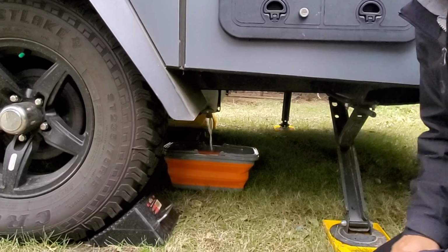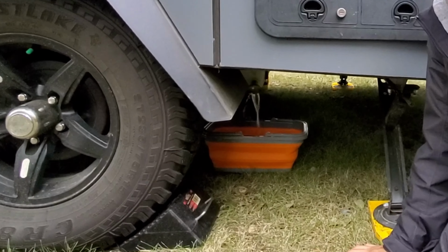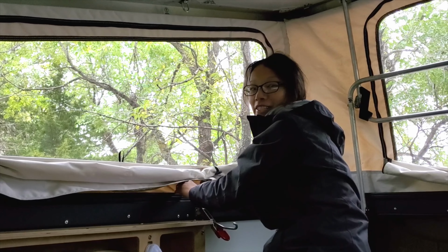Freshwater tank, because it's gonna be below freezing tonight, so we don't want the water to freeze in the pipes. Babe, what are you doing? Oh gosh, it scared me.